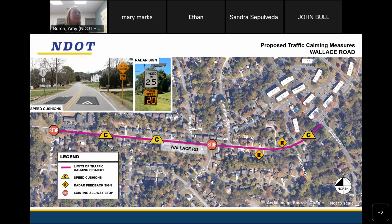Based on the speed and the volume on Wallace Road that we've measured, we would recommend the 14-foot cushion lengths, which I believe is like what's been installed on Willard. And so that gives us some spacing. I'm also showing where the all-way stops are located at Humber and Turley. So those kind of play together with where we place these devices.